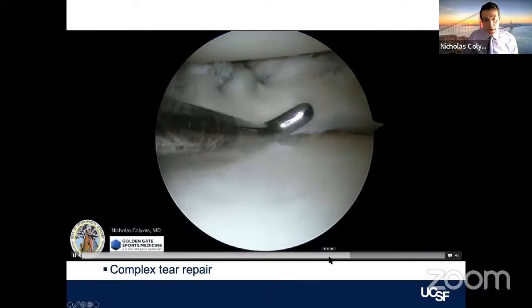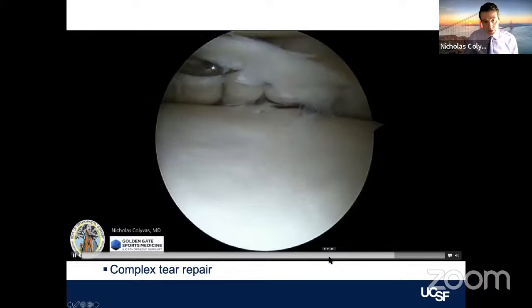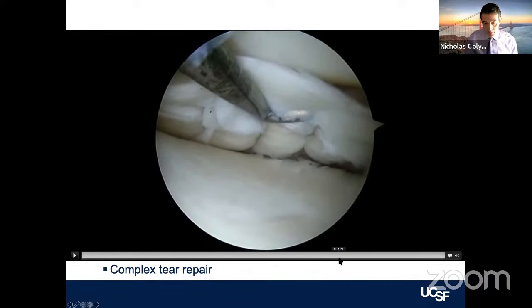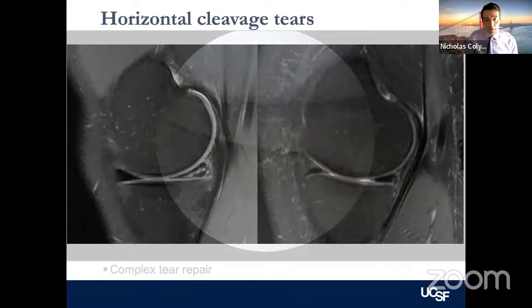This is what we end up with. If you look underneath, you can see that horizontal cleavage tear with a nice puckering there. So let's talk a little bit about horizontal cleavage tears now.